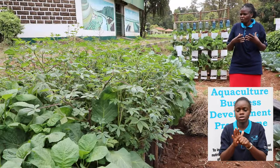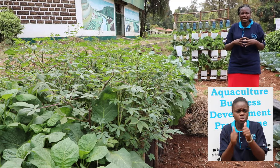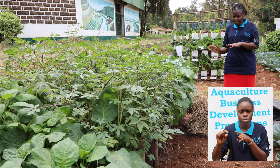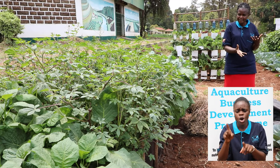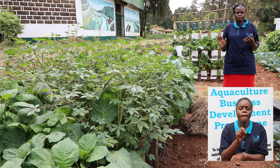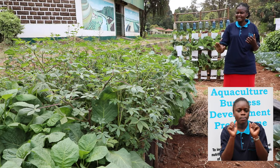So, which crops can be grown on a moist bed garden? You can grow any crop, any vegetable on a moist bed garden, whether exotic or local. You can grow even the root crops, you can grow even the headed crops like cabbages, and you can grow the local and exotic vegetables. Whichever vegetable you want to grow on the raised moist bed garden, it is possible.